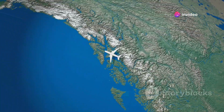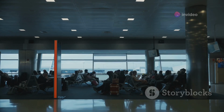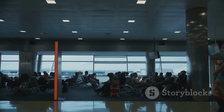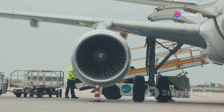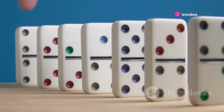Section 9. The domino effect of delays. Delays are an unfortunate reality of air travel, and their impact can be amplified in the context of transatlantic flights. A single delayed flight can have a ripple effect, causing delays for other flights and disrupting the carefully choreographed flow of air traffic. Imagine a line of dominoes, each one representing a flight.